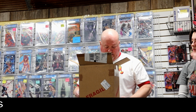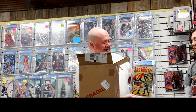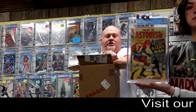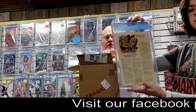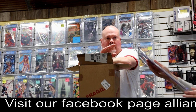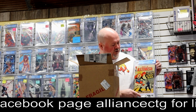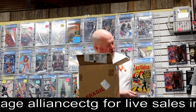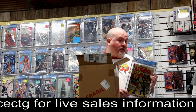And there was another book hiding in there, and this is actually a pretty good one. This is Tales to Astonish 49, and a 6-0. That is the first time that Ant-Man becomes Giant Man. If you saw Marvel's Captain America Civil War, where they had the big battle at the airport, and Ant-Man becomes really big, that's when he becomes Giant Man. This is the origin of that story, and the first time that he, instead of going really small, gets really big. So, it's a major Ant-Man key.